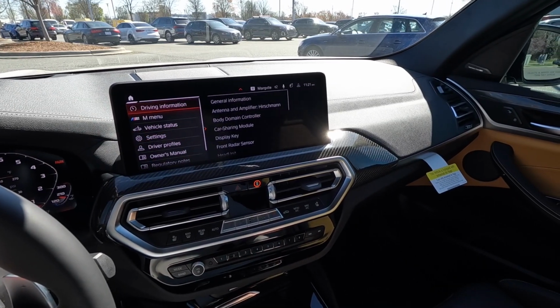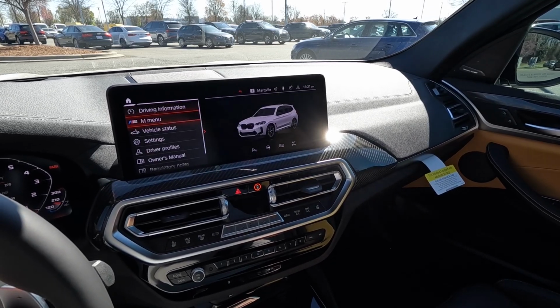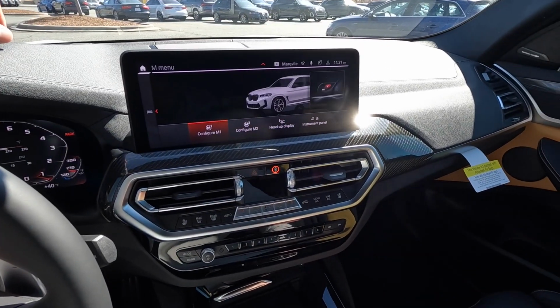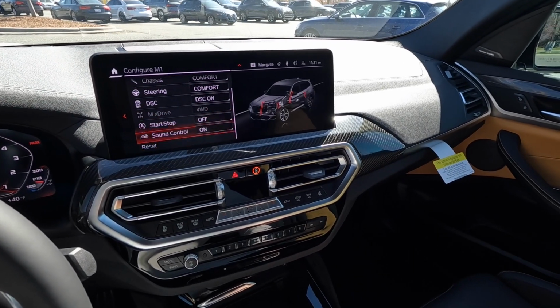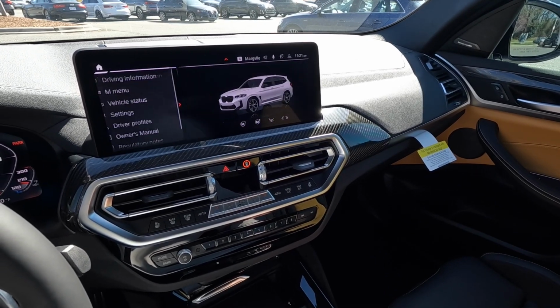You can even get into a car as well. So you can go into your sport displays. If you're doing some spirited driving, you can monitor all of that. And then this is how you can get into M1 and M2. So these are shortcuts on your steering wheel to set this vehicle up the way that you would like to, from efficient all the way to Sport Plus. So that way you can just push on the button and you are ready to go.